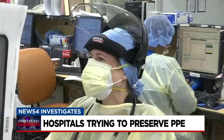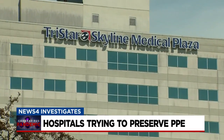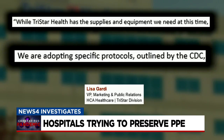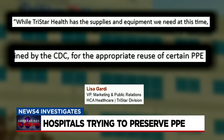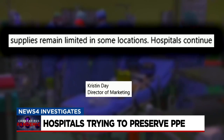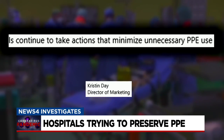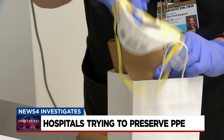So do our area hospitals have the PPE if there is a surge? A spokeswoman for TriStar Hospital, writing to News 4 Investigates, says while they have the supplies they need at this time, they are adopting specific protocols outlined by the CDC for the appropriate reuse of certain PPE. The Tennessee Hospital Association writes, supplies remain limited in some locations. Hospitals continue to take actions that minimize unnecessary PPE use. Vanderbilt is hoping this process keeps them ahead of whatever is coming.